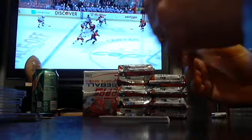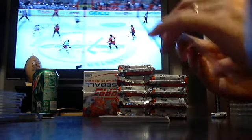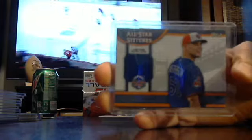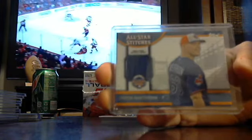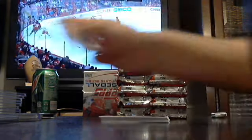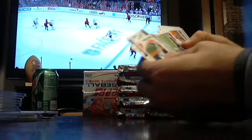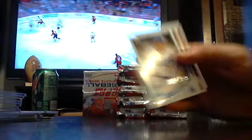Base jersey. Gonna go to the Cleveland Indians, base jersey, Cleveland Indians, Justin Masterson. Base jersey. Another base Puig.